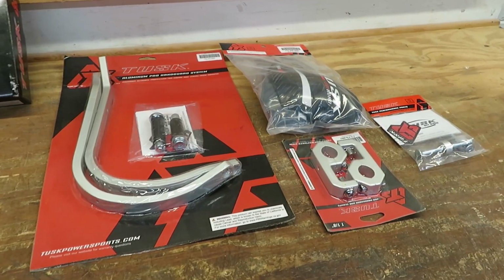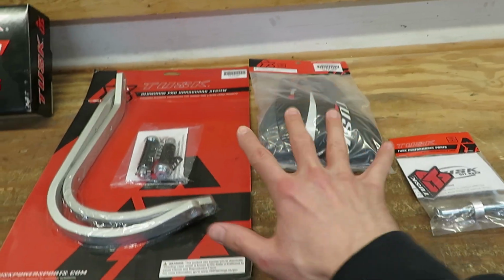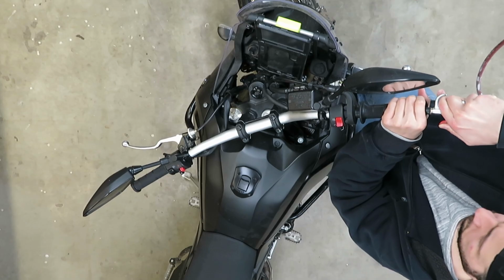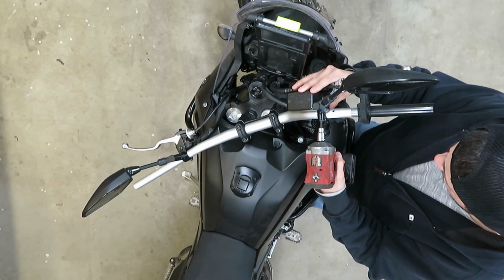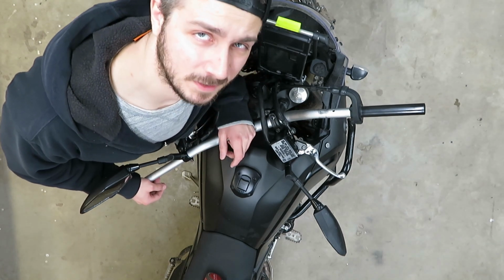And to protect both my levers and my hands, we're going to be installing my new favorite handguards here. These are the Tusk D-Flex. Absolutely phenomenal handguard. I've got these on the TW200. Dropped that a couple times already. Absolutely no issues. Forgot one step in the process here.